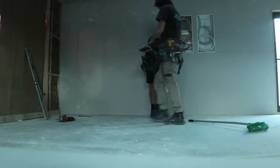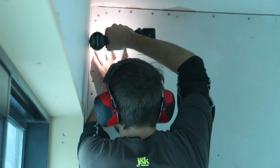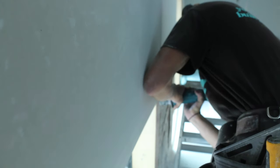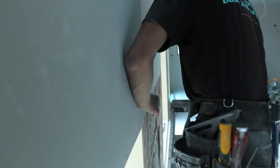So GIB's gone up on the walls, and now we can get what's called a post-line inspection. Post-line inspection is making sure that we screwed off all the GIB properly. Here in New Zealand, we use GIB as a bracing element, and so we need to make sure that's been done correctly before that gets plastered and you can't see it.